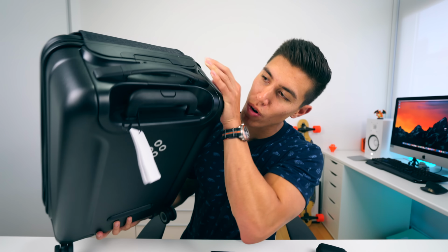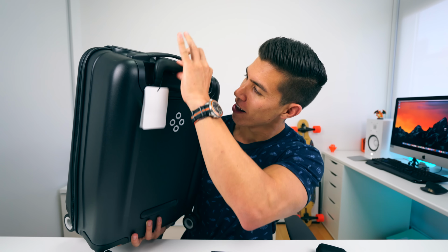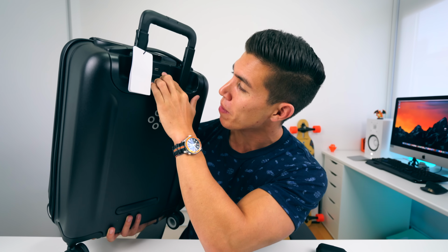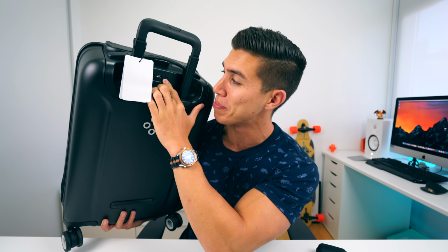It's got a built-in battery charger right up there. So you can actually charge your device, whichever it may be, as long as it uses a USB port, up to 6 times on your trip. And you can actually charge the actual bag using a micro USB port, which is located right beside it.